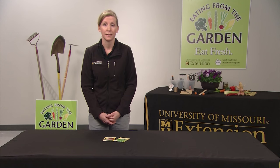What happens when you plant seeds too deep? Seeds may rot in the soil, or plants that are too young may use up their food reserves before they reach the light and begin to make their own food. Seed spacing.